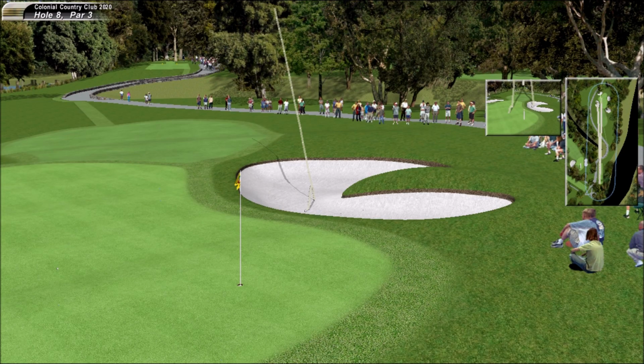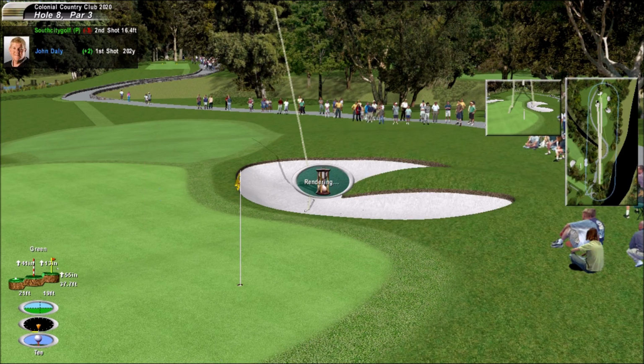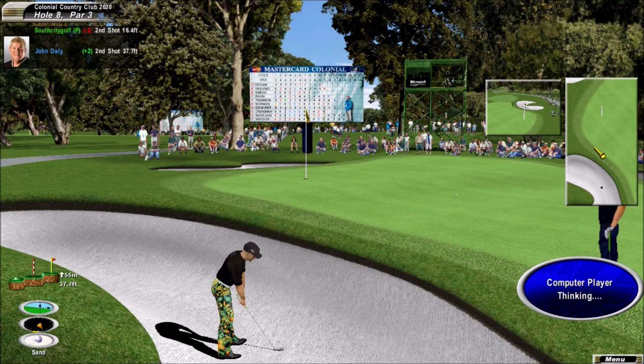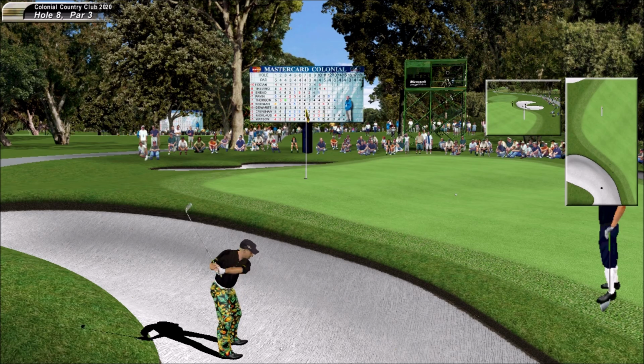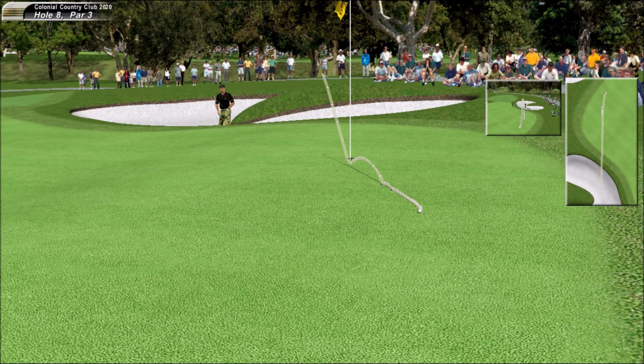He looked as if he got ahead of it a little bit, didn't get the club face squared up at impact, and he's going to have a lengthy bunker shot. Not going to be easy. Really intimidating shot, regardless of how short it may be in there. And a spectacular little bunker shot there from a testy lie.